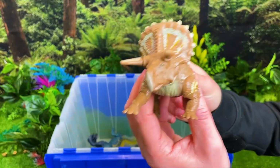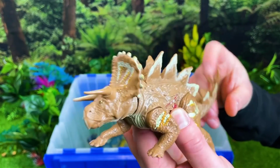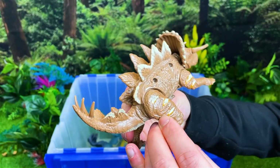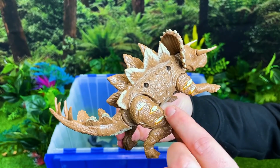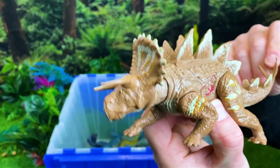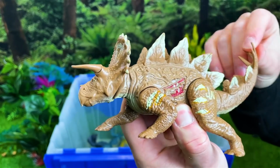Look out! Here comes a Stegosaurus. It's got the battle damage on the side. And I'm not sure, do you think this is a hybrid? It's got some unique stripes on the side. I actually can't tell if this is a hybrid or not. But it definitely looks really cool, don't you think?